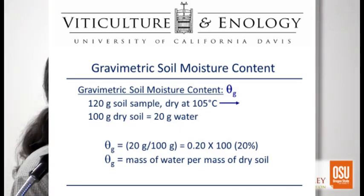The difference between the field capacity measurement and what we refer to as the permanent wilting point, the water potential in that soil where roots can no longer extract water.